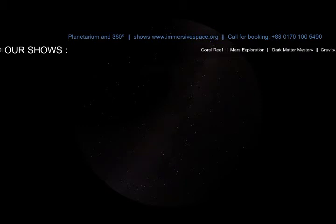A star's color is related to one of its most important properties, its surface temperature. Consider our three stars again. Red stars like Betelgeuse are the coolest, with surface temperatures of about 3,000 or 4,000 degrees Kelvin, where Kelvin degrees come from a temperature scale related to the Celsius scale.